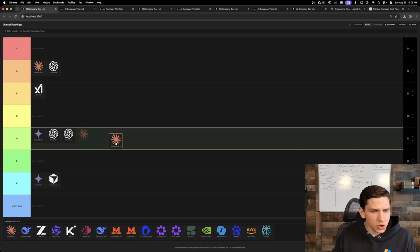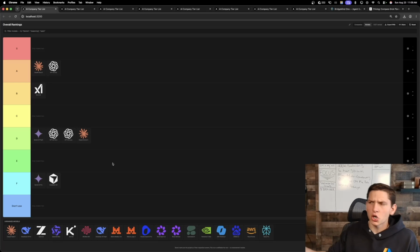Sonnet 5, I'm also going to label D tier. I think the tokenizer is terrible. I don't even find myself using it.